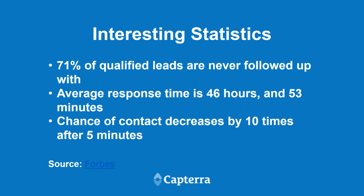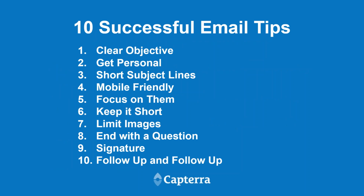So let's move on to some email tips. Over the years, we've learned a lot from our thousands of software vendors, and I've narrowed it down to 10 tips that can help lead to more successful emails. First of all, you have to have a clear objective. There should be a point to every email you're sending. The goal is to get these prospects to actually engage with you and see value in what you're sending. So try to avoid generic messages like just checking in or just following up.